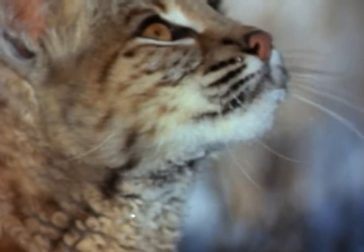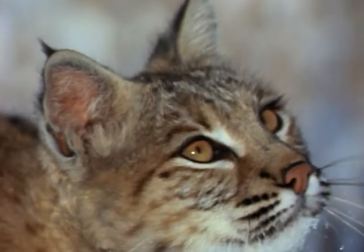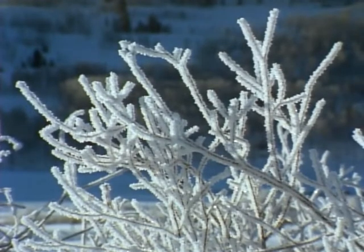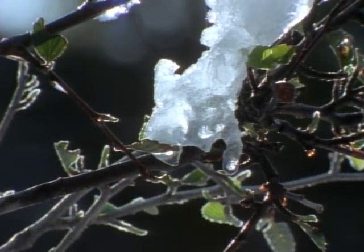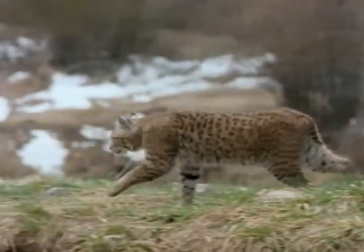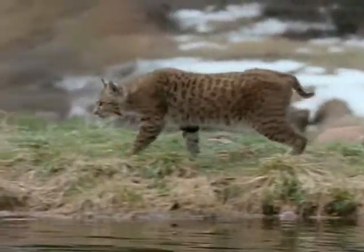Once the heavy-bodied birds are launched, they have little to fear from the earthbound bobcat. Winter is loosening its grip on the eastern foothills of the Rockies. For a juvenile bobcat venturing out to test its hunting skills, the world is full of challenges and surprises.